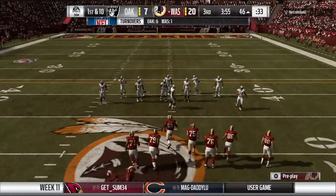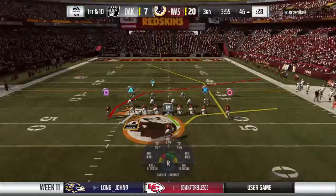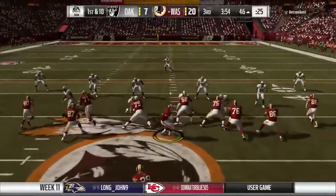Chargers got 3 timeouts. Dude, just don't be anxious. Just play ball.